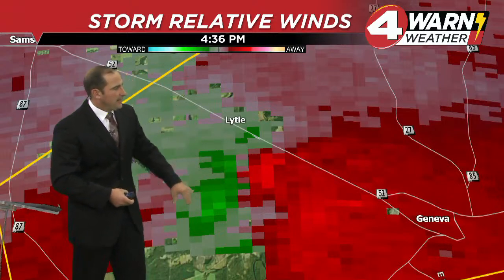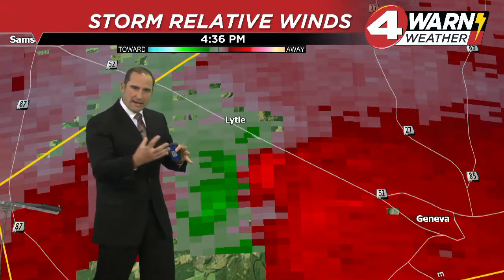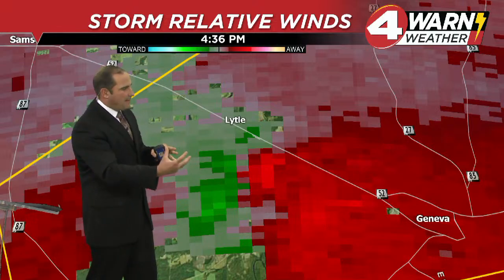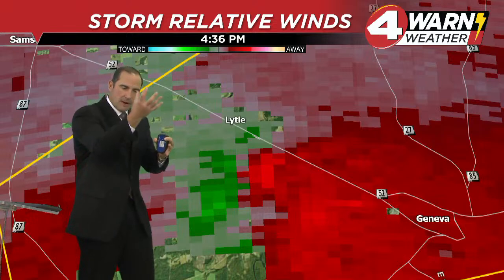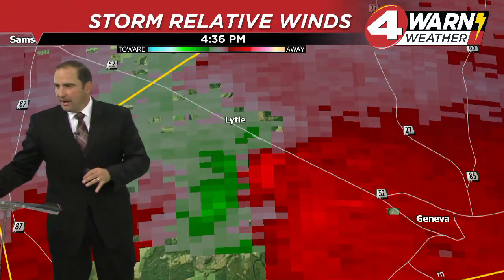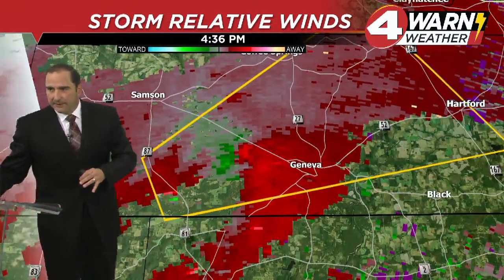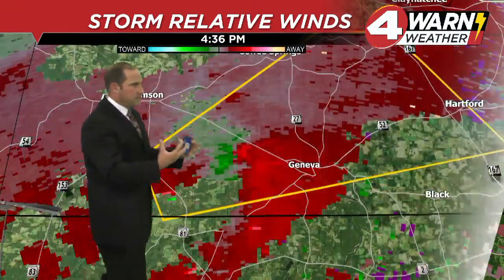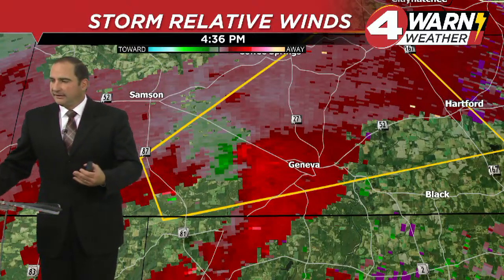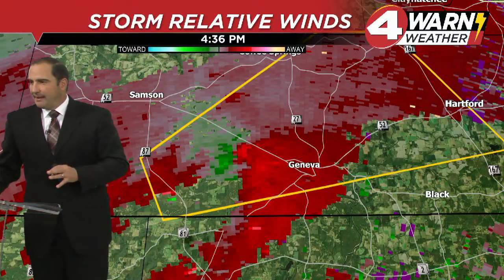It looks like the new scan came in, and that rotation isn't quite as strong. So there's rotation within that cloud in the atmosphere, but not tight enough to allow a funnel cloud to come down to the ground. But we're kind of giving you a heads up here. This severe thunderstorm warning is really for the potential of a tornado to form, because we're not seeing any distinct, widespread, damaging straight line winds.